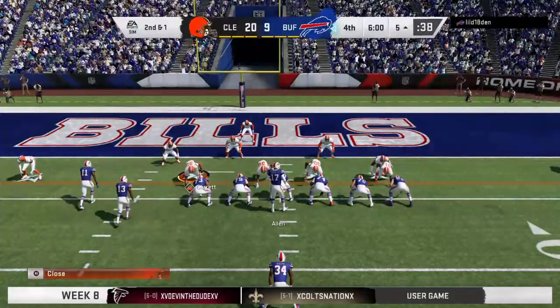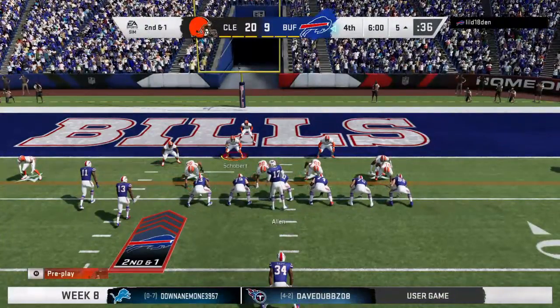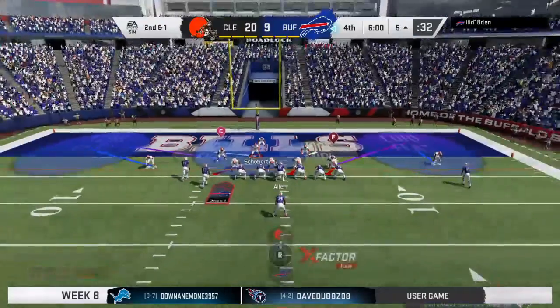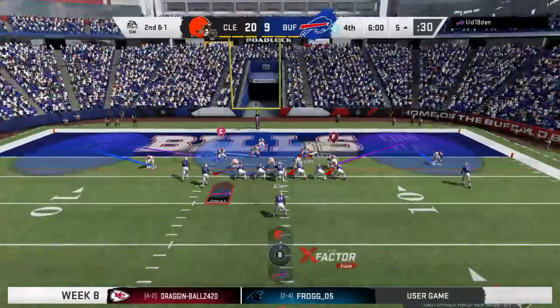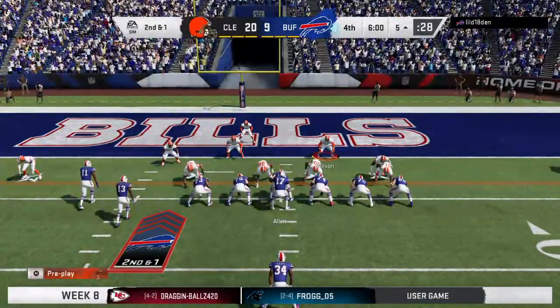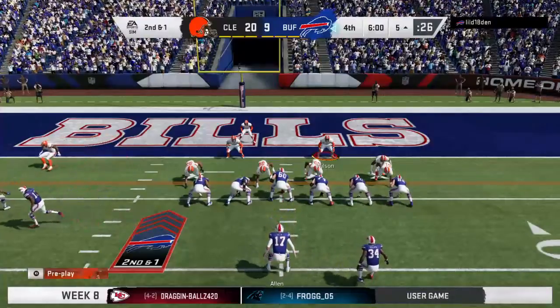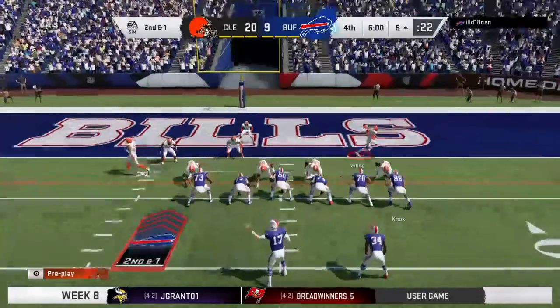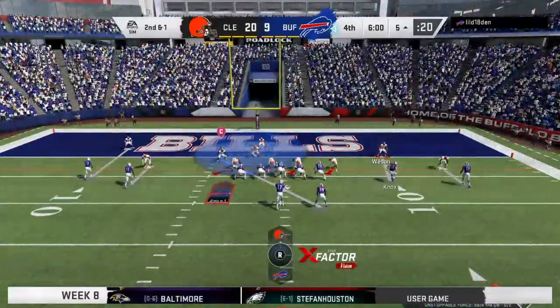Mike. 53, Mike. Big stop, G. Big stop. Let's go. SOS. Alert. Blue draw quarters. 53 to Mike. 53. Check 53. Alert.